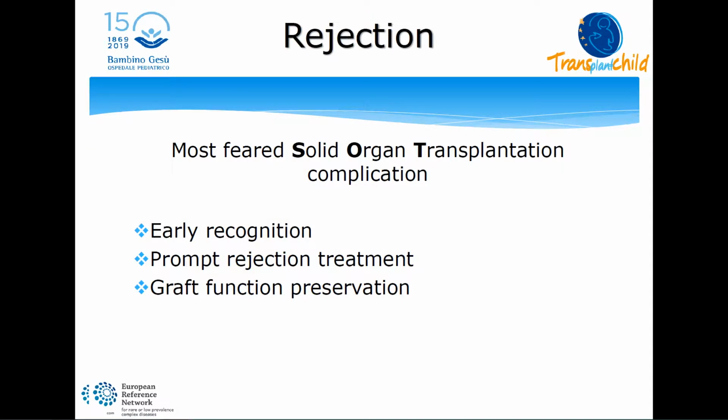I'm talking today about rejection. That remains one of the most severe complications in solid organ transplantation. So early recognition of rejection allows us to promptly treat it and consequently preserve the graft function.